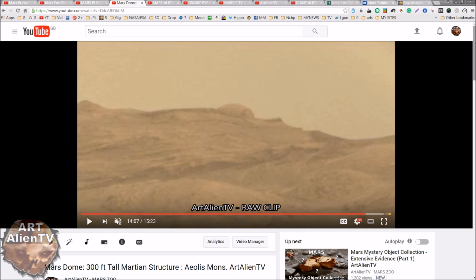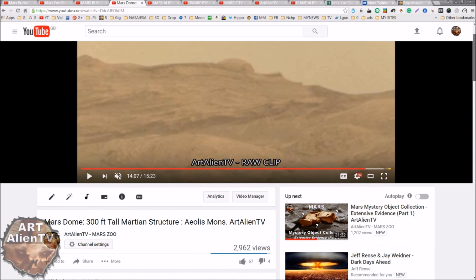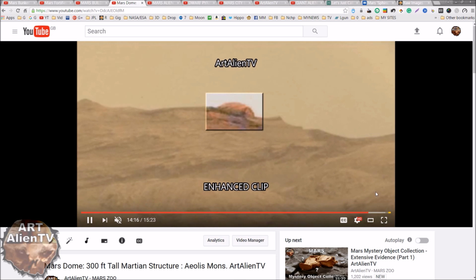This is another one I published recently, one of my favourites. The Mars Dome, 300 foot tall. This may be bigger than that, maybe 400 foot tall. It doesn't look very big in the image, but this is a long way away. Let's play that through a little bit just to let it enhance. This is a really cool one. It's just a really clear dome, and it looks very out of place on this ridgeline. There we go. So you can check that one out as well.